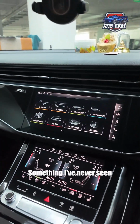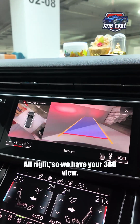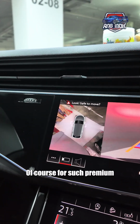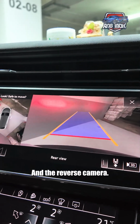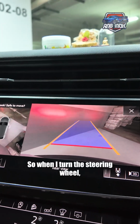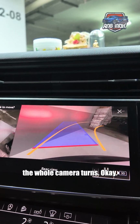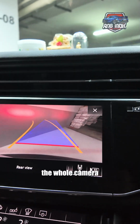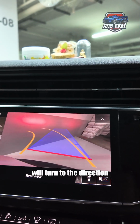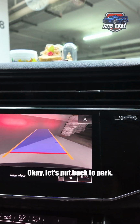One thing I want to show you, something I've never seen in any car before. Okay, when I put this to reverse gear, all right, so we have your 360 view, of course, for such a premium and large vehicle, it's quite essential, I would say, and a reverse camera. So when I turn the steering wheel, the whole camera turns. Okay, not just these two lines which you've seen in other cars, but look, the whole camera will turn to the direction you're turning the steering wheel. How cool is that? Okay, let's put it back to park.